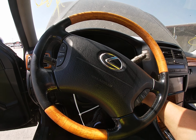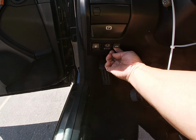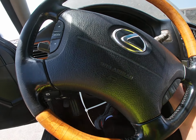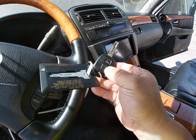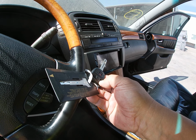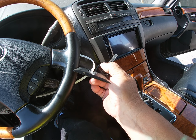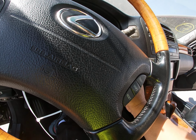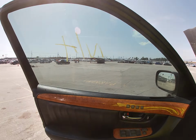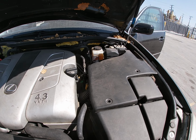Yeah, I don't know, man. I don't think there's a fuel pump. Oh man. Well, let's see if the key works for the trunk. Dang, not even the trunk. Nope. Let me look under the hood real quick. Yeah, no start. So non-runner, true non-runner.